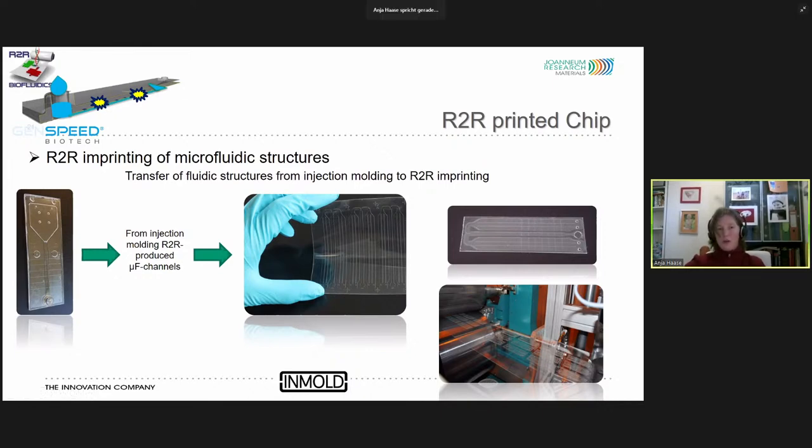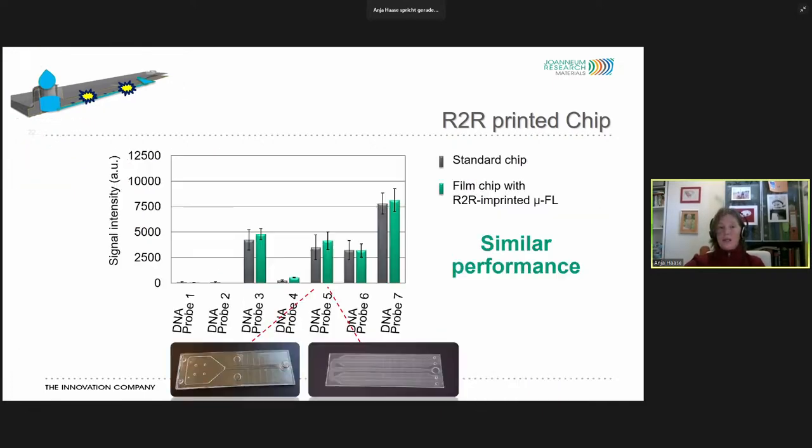And again, we wanted to know if we have the same results with the injection molded and the roll-to-roll imprinted fluidic structure. And as you can see with this graph, we have similar performance with our roll-to-roll imprinted structure. So we can directly use this technique to replace the injection molded technique.